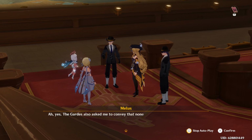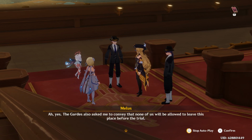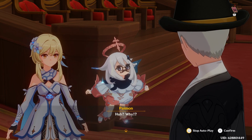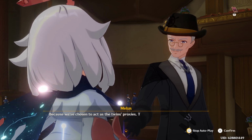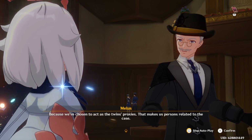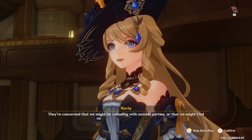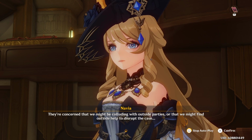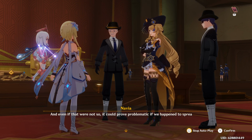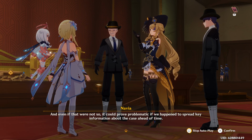Ah, yes, the guards also asked me to convey that none of us will be allowed to leave this place before the trial. Huh? Why? Because we've chosen to act as the twins' proxies. That makes us persons related to the case. They're concerned that we might be colluding with outside parties, or that we might find outside help to disrupt the case. And even if that were not so, it could prove problematic if we happen to spread key information about the case ahead of time.